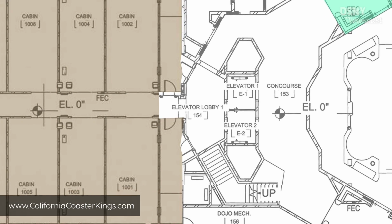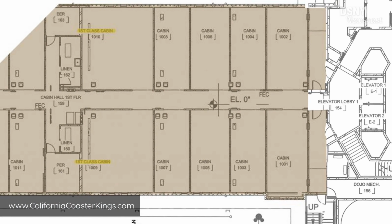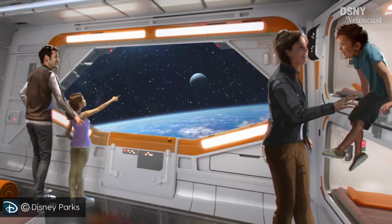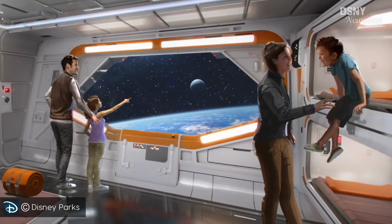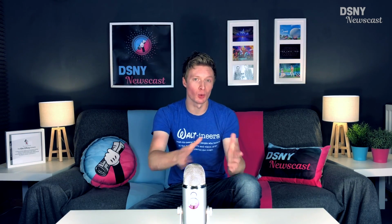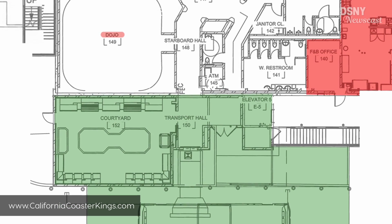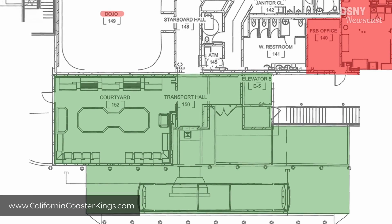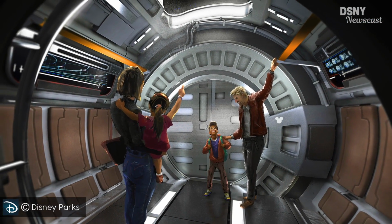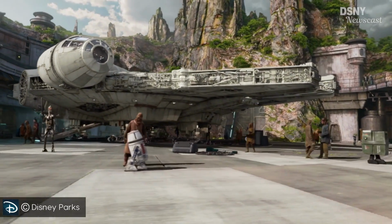Now in addition to all of this, we also have the permit that shows us the cabins as part of the Star Wars resort. And as you can see, it seems to be a fairly traditional layout, similar to that of a Disney Cruise Line ship, with the addition of a couple of first class cabins as well. But now, in my opinion, let's get to the most exciting part of all of these plans, as we can see that the transport hall here will have a type of airport tunnel gangway that will connect directly to the completely immersive transport shuttle service that will take you directly to the planet of Batuu, which is where Galaxy's Edge is meant to be located.